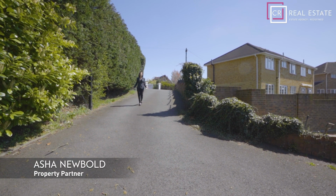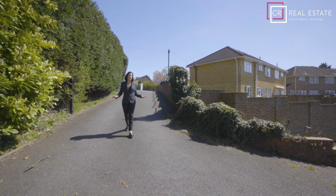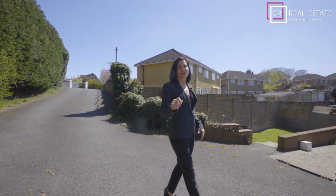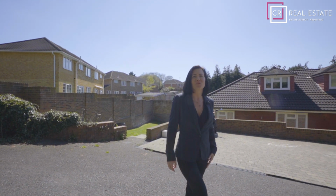Luxurious, sophisticated and classy are just some of the words to describe today's property. Now this property offers everything and then it offers a little bit more. I'm proud to present to you 30 Wigmore Road.